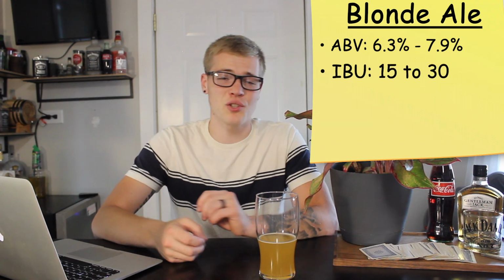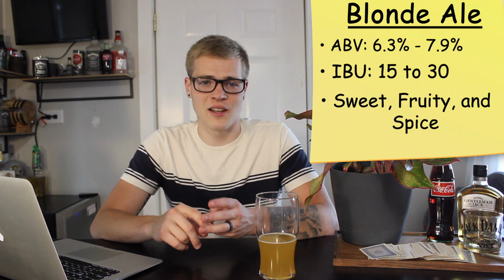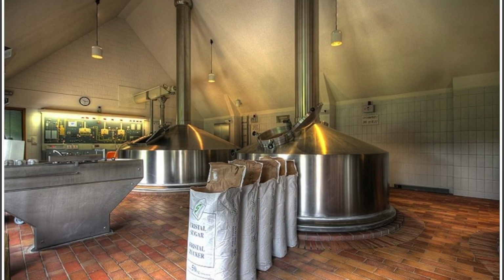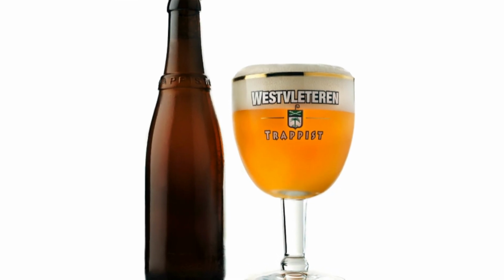First on the list is what I am drinking today, and that's the Blonde Ale. Or at least I think that's a Blonde Ale. It sits at an ABV of 6.3 to 7.9 and has an IBU of 15 to 30. It's usually pale to light amber and typically an easy drinking beer, well balanced with sweetness, fruity flavors, and sometimes a little bit of spice. The highest rated beer for the Blonde Ale comes from a Trappist brewery that I will not try to pronounce because I will butcher it very badly. However, the beer itself is named Trappist Westvleteren Blonde.